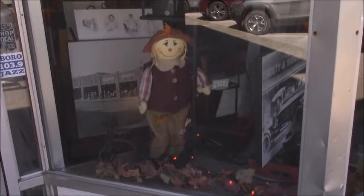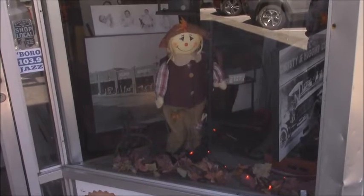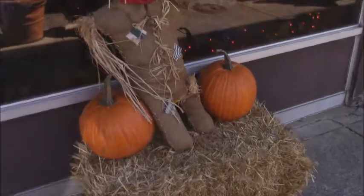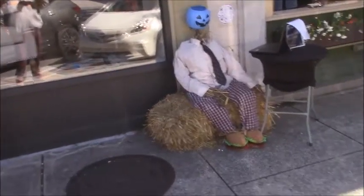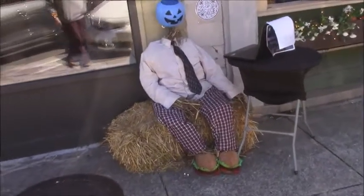Here's a little guy in front in the window of Shackles Photography. And right around the corner from him, they've got this guy standing out in front. And right down from him, out in front of the marketplace, is this blue-headed guy working on his computer.